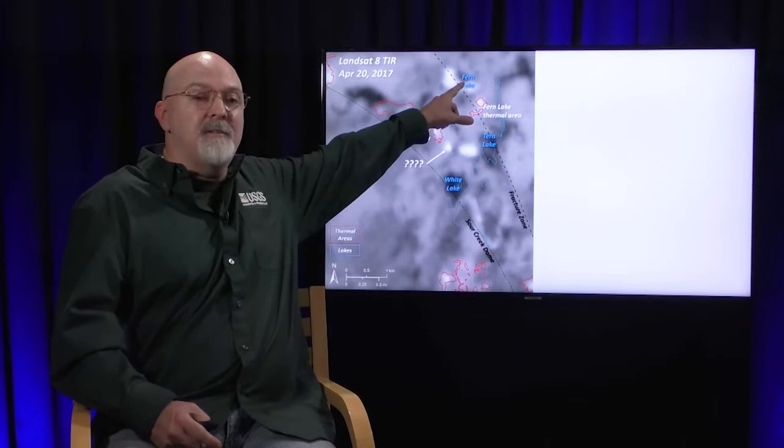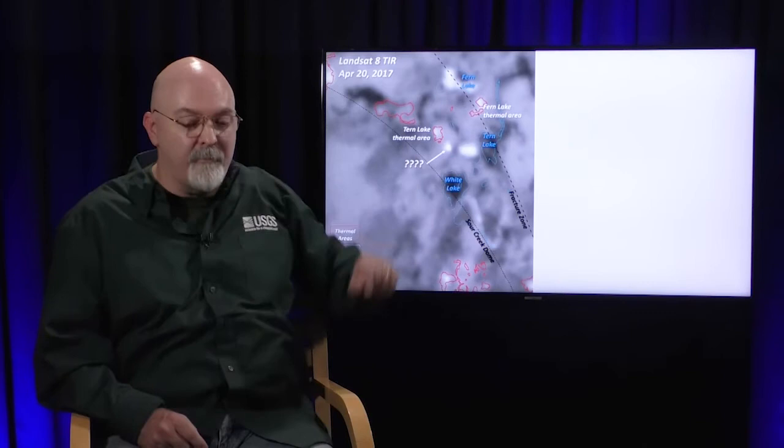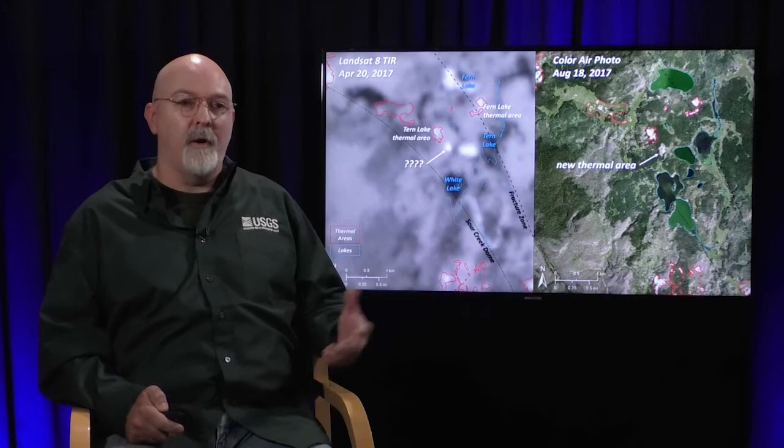So I'm looking at this and I see that the previously mapped thermal areas match up with warm spots, except for this spot right here. And so my first thought was, well, maybe it's a lake that just hasn't been mapped in. And so to answer that question, I turned to some high resolution airborne color air photo images that were acquired in the same year, 2017.